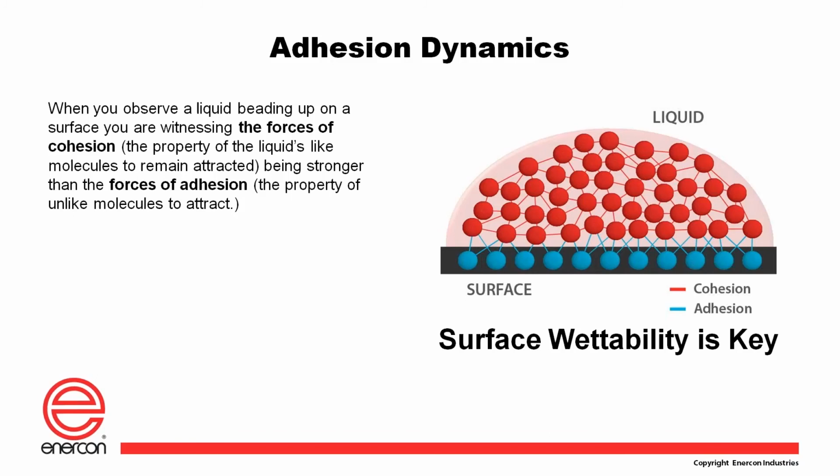So what we're actually looking for in surfaces that we're trying to bond something to is things to wet out or lay down. We're looking for the force of adhesion, that is the property of unlike molecules to attract. We actually don't want that beading up that you see when your car is waxed. That's the forces of cohesion in effect.